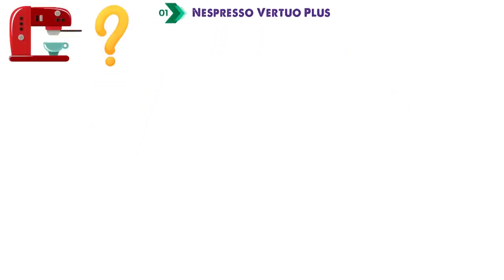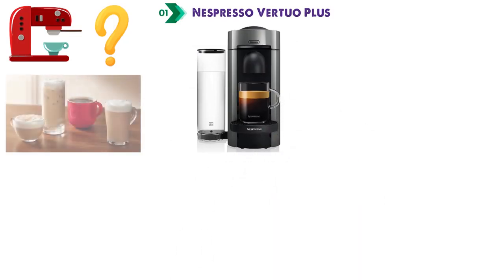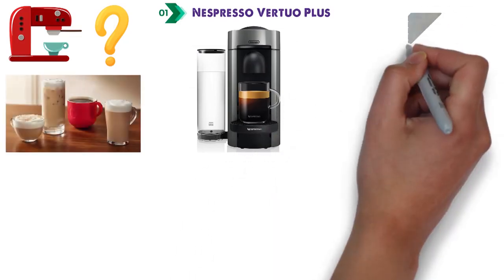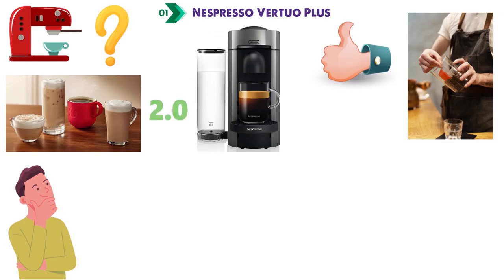Starting off at number 1, we have the Nespresso Vertuo Plus. Looking to add a pod machine to your life? The Nespresso Vertuo Plus is convenient and easy to use, creating great tasting coffee of all types and sizes. If grinding beans and sourcing single-origin coffee aren't your jam, pods are likely a better fit. Think of it as the Capsule Coffee Machine 2.0.